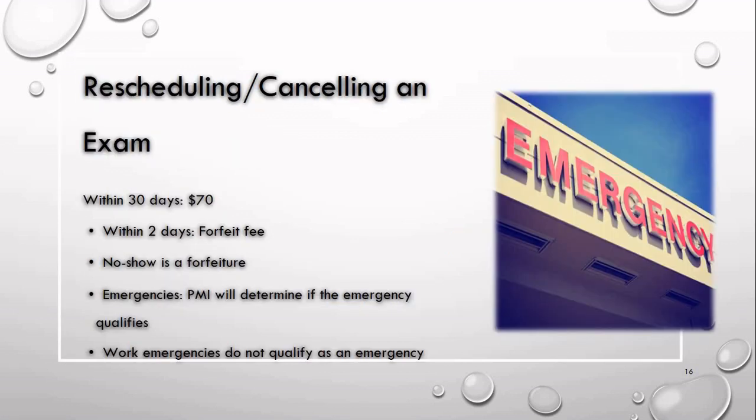So here's the PMI ACP rescheduling and canceling policy. If you reschedule or cancel your PMI ACP exam within 30 days, $70 will be refunded to you. Within 2 days, you'll forfeit the fee. If you don't show up for the exam, you will be marked as a forfeiture. Emergencies: PMI will determine if the emergency qualifies. Work emergencies do not qualify as an emergency.